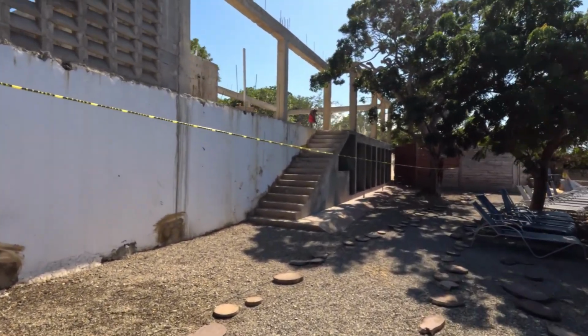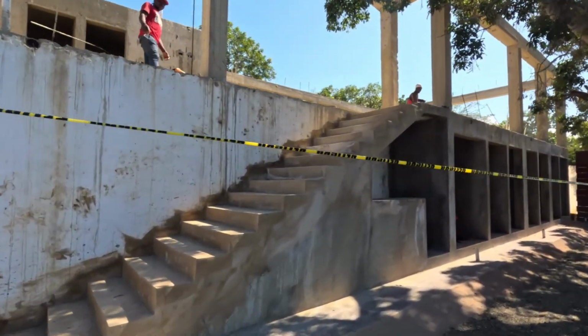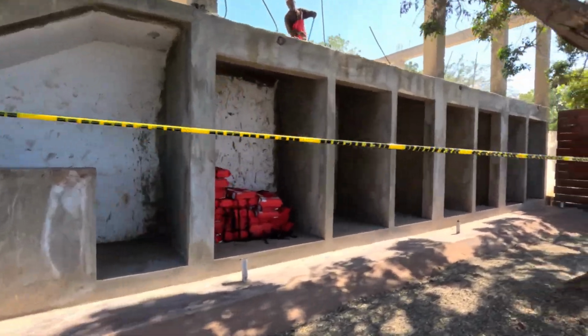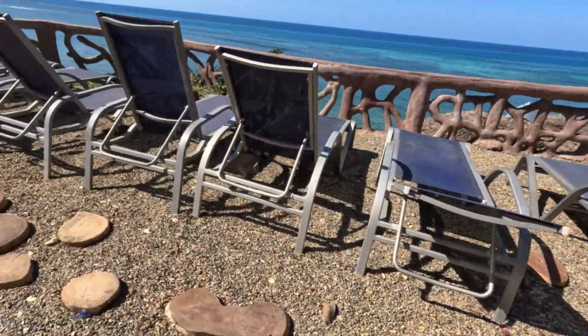And they also over here, they're adding to the restaurant, so you know they predict that this place is gonna be very busy. Right here look like some brand new showers they're putting in. More, you know, lawn chairs, beach chairs, whatever you call it.